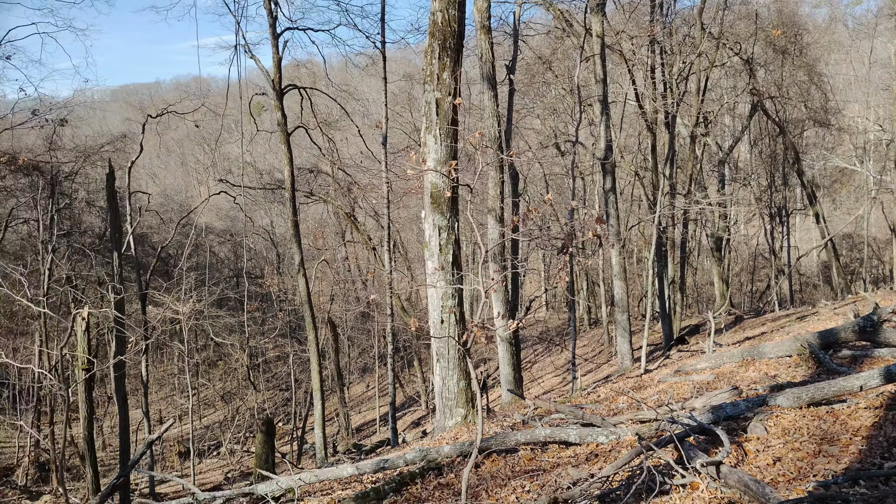Beautiful trail. Hopefully January 1st, I'll be here for a ranger-led hike down Trout Lily Trail.